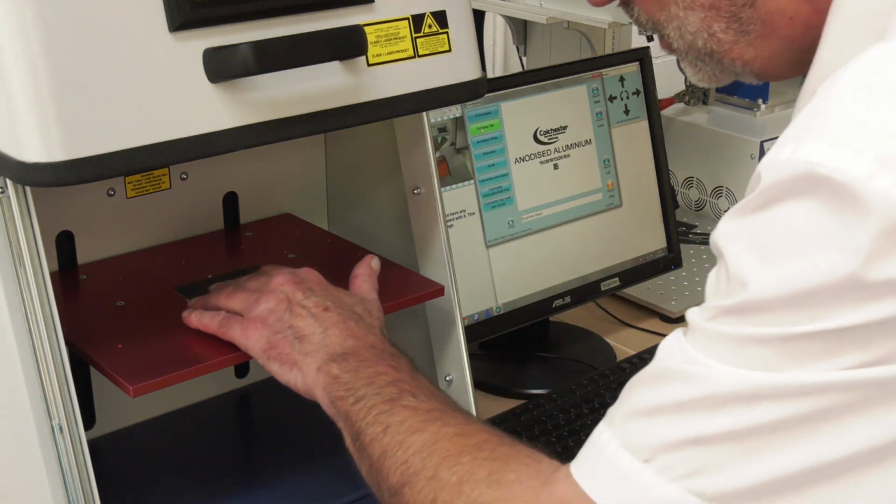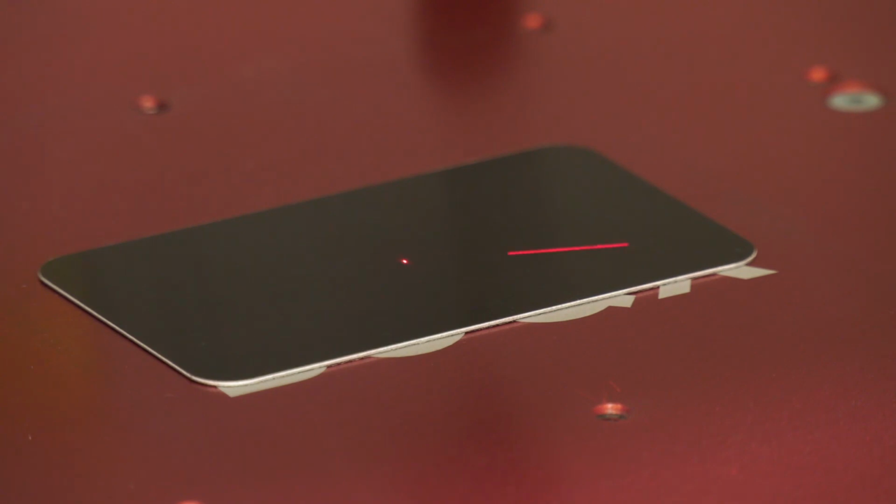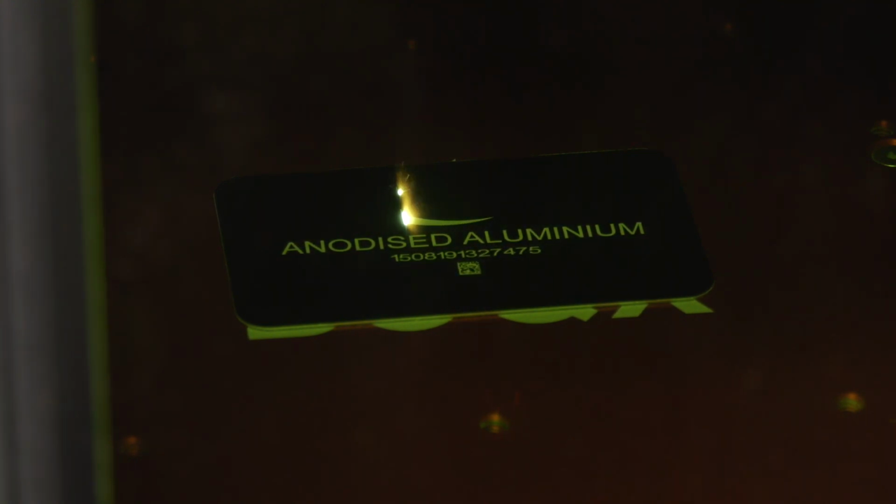Yes, the companies that would use the laser gear and lasers in general would be companies that are working within the automotive industry, working within aerospace, basically any company that needs to put traceability onto their product. And how many companies do you think that is around the country? Is it something that's going to be quite in demand? I would have thought so, yeah. There must be thousands of companies that are producing components for these types of industry.